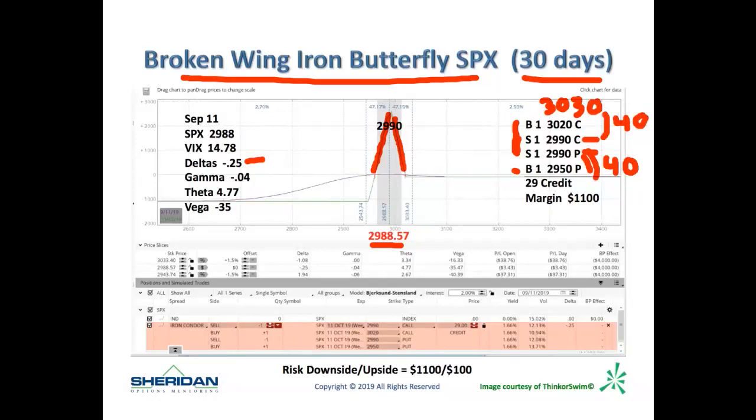But because of my position deltas, when I had a balanced butterfly, the 29.90, 30-30, 29.90 put, 29.50, I was 4 deltas short. I wanted to get my position deltas closer to 0. So how did I do that? Instead of buying the 30-30s, I bought the 30/20s. I came a little bit closer to where the price was, and that cut my position deltas down to zero. So my intent was not to do a broken wing butterfly with little or no risk on the upside and more risk on the downside. My intent was to get my position deltas to zero.